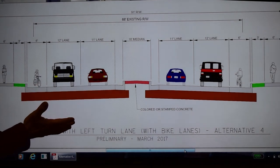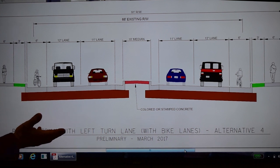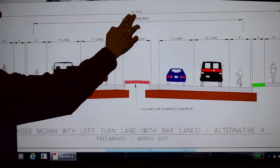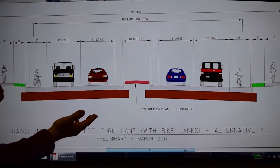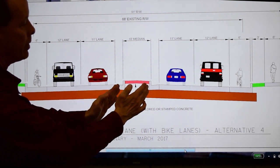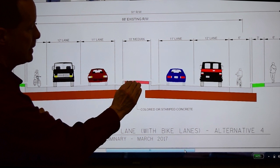The fourth alternative we're going to talk about, the last of the four, we call the raised median with left turn alternative. So what we have here is the same overall width of the new corridor, which would be 91 feet. That's the same as alternative 3. What this one has that's different, though, is up and down the entire corridor there is a raised median.